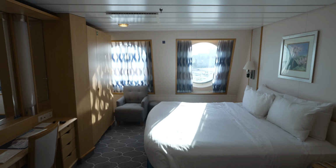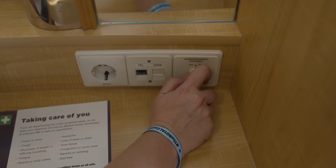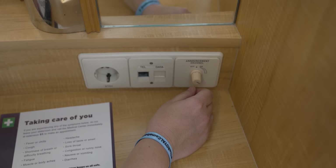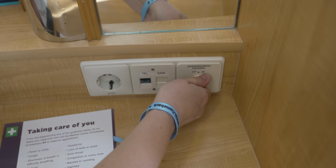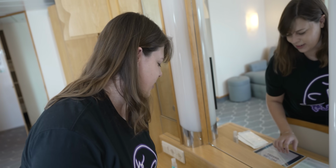We could hear there's an announcement going on, and there's this little feature here where if you don't want to hear the announcements, you can turn it off. But let's turn it on and see what he's saying. Doesn't seem to work. Good, I didn't want to hear what he was saying anyway. Interesting. Look, there's also a paper navigator.